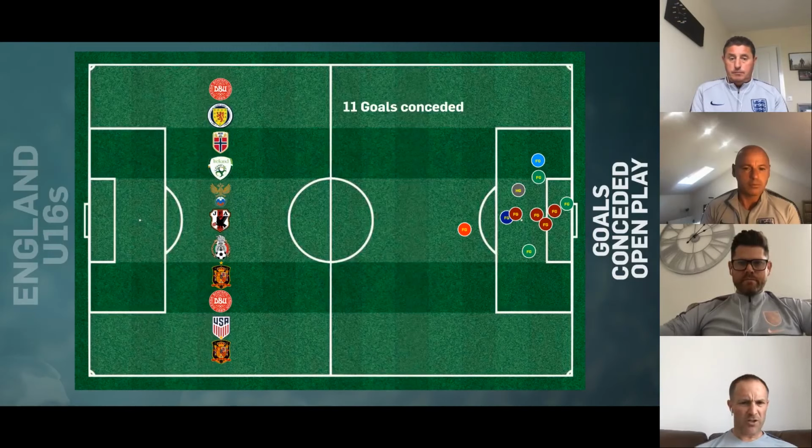So what do you notice about that, guys? Everything's in the box. Bar one. Yeah, okay. Bar one. It's a really good observation. Most of the goals have been scored from inside the box. And centrally. And centrally, yeah, really good observation. And only one out of the 11 goals has been scored from outside the box.